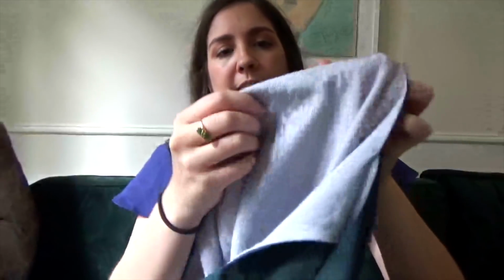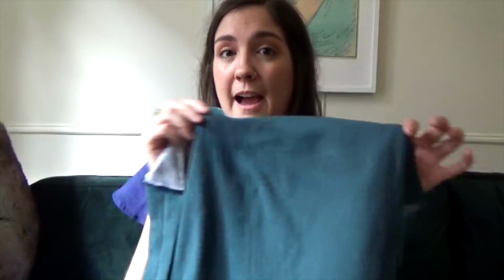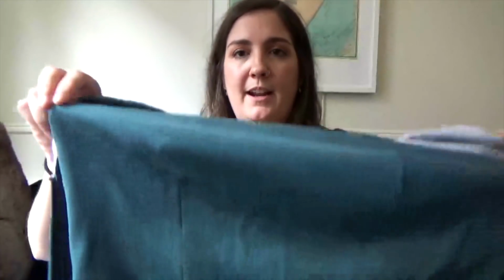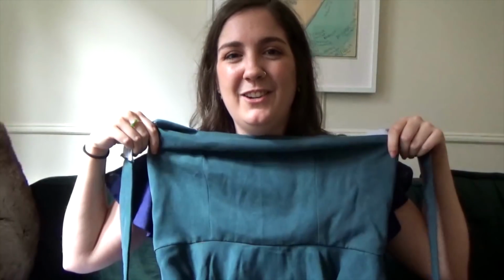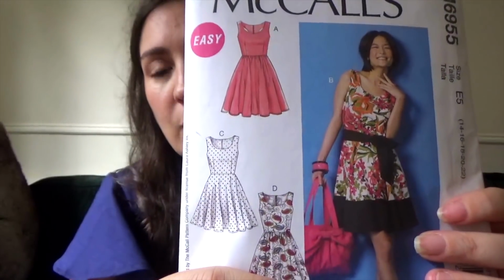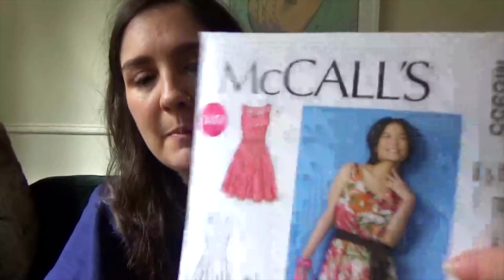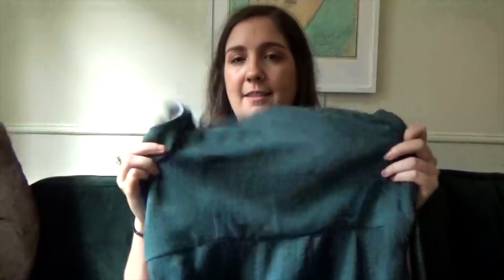I lined it in this super soft cotton fabric, mostly because I didn't want to use more of this, because I do have enough, I think, to get a skirt out of it, and I love this fabric so much I would definitely use it again in another project, even though I already have this dress in it. But yeah, loving how it's turned out. It's very flattering, with the full skirt, for someone who has bigger hips like myself. Works really well for my body shape, which is more pear-like. So again, that's McCall's M6955 that I'm using as the base, but the top is really nothing like that pattern. I just did it on my own.